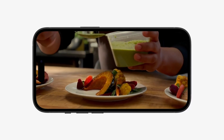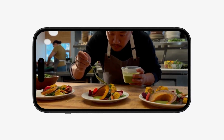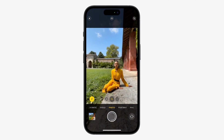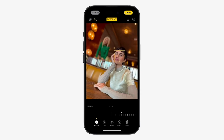When you're shooting videos, the 2x telephoto also has continuous zoom, so you can frame the scene like here in 4K cinematic mode. It helps you feel closer to your subject, so it's perfect for portraits, which are getting even better. Using machine learning, we can detect when there's a person in the frame and capture rich depth information automatically. So you can turn it into a stunning portrait right away, or later on in the Photos app. It's a super high resolution portrait.